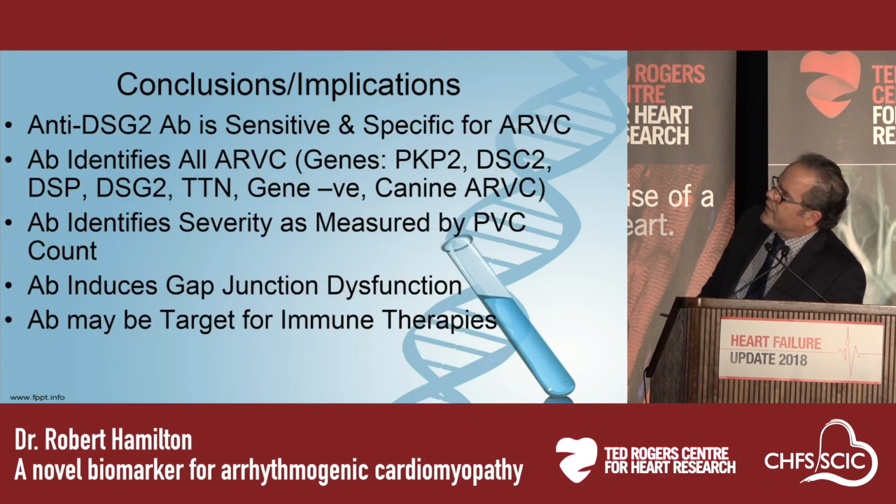So in conclusion, we have a Desmoglein 2 antibody that is sensitive and specific for ARVC. It identifies all ARVC genetic causes, plakophilin 2, desmocollin, desmoplakin, desmoglein 2, titin, and it also identified all gene negatives, which is important because if we can identify preclinical patients as well as the clinical patients with ARVC, we may be able to do some better segregation in families to identify the disease and identify new genes.